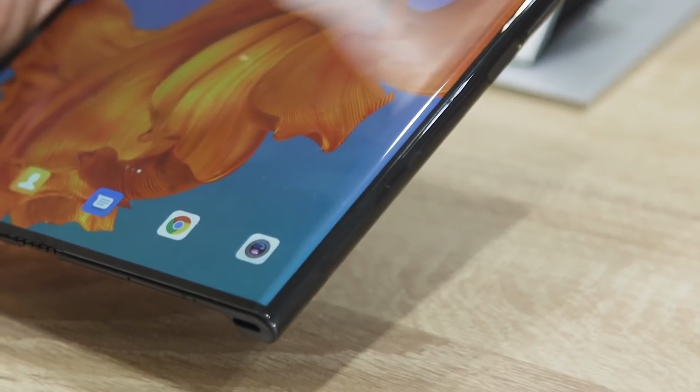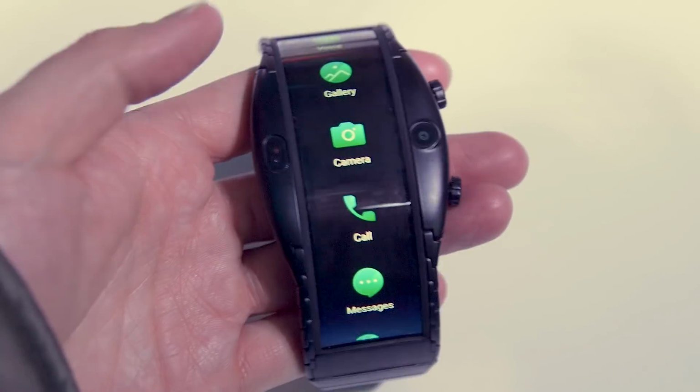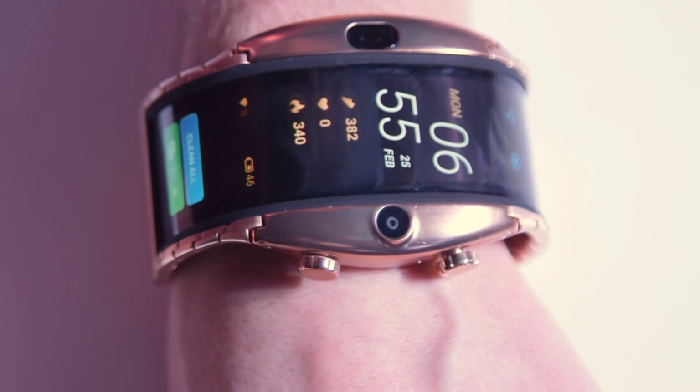Flexible displays are all the rage here at Mobile World Congress, but almost every company is using them in the same way. They're trying to make these smartphones that can seamlessly switch between a clamshell and a small tablet. Not Nubia though. This company instead is trying to build a portable smartphone, or a wearable smartphone rather, with a screen that wraps around your wrist.